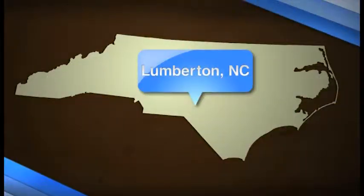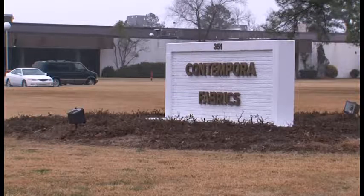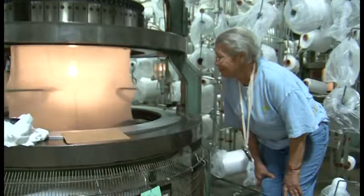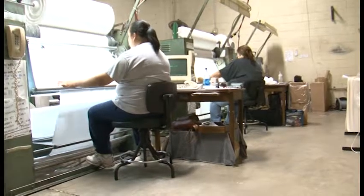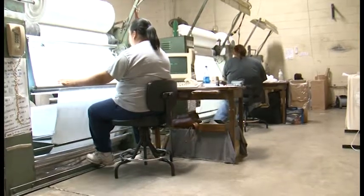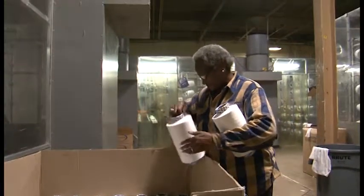In the North Carolina town of Lumberton, Contempora Fabrics produces circular knits. Employees here have every incentive to keep this a thriving business. 100% of Contempora Fabrics is owned by its employees. They know what's going on. We go through what's going on in our company and where we've been. The good, the bad, the ugly. It's right in front of them.